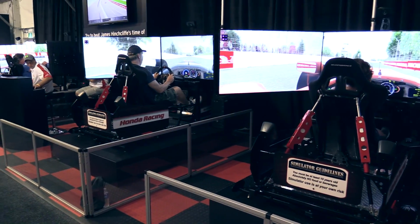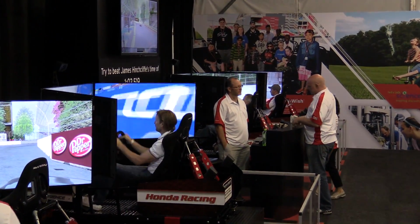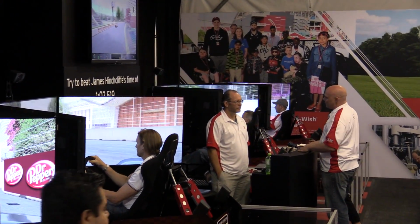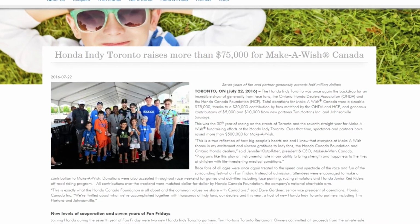SimXperience brings 4 Stage 5 simulators to the race, and Honda takes donations of $2 per ride or race, generating tens of thousands of dollars for the Make-A-Wish Foundation.